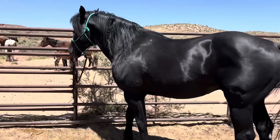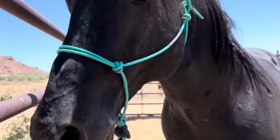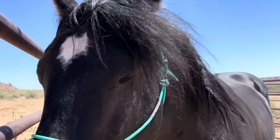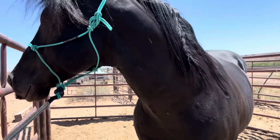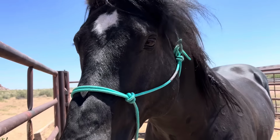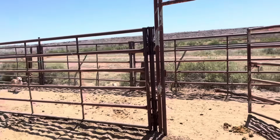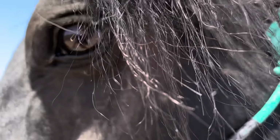I was trying to take the cockleburrs out of his hair. Hey, bud, you ready to go? Look at his hair. I did the best I could. I didn't have a brush or anything, not even gloves. So, okay. All right, sir.